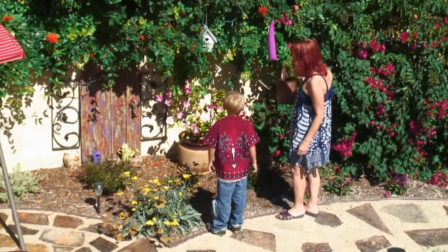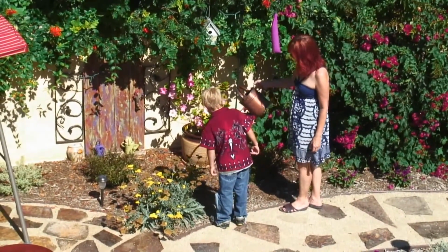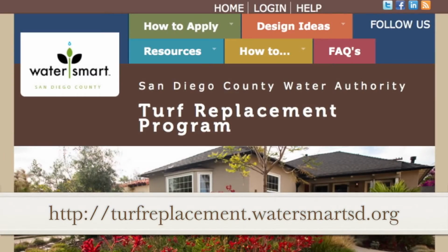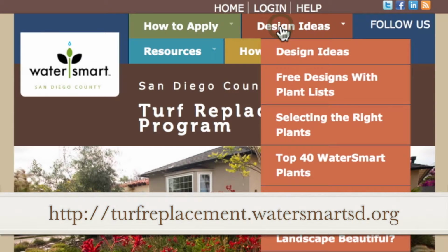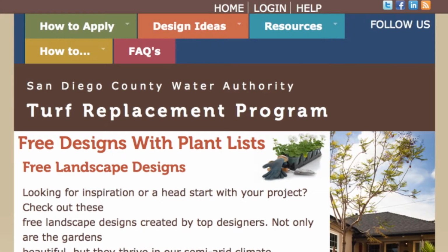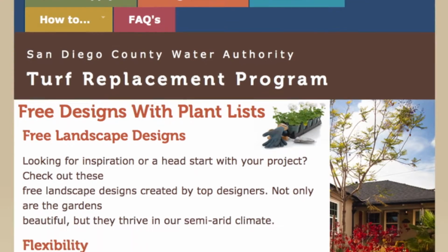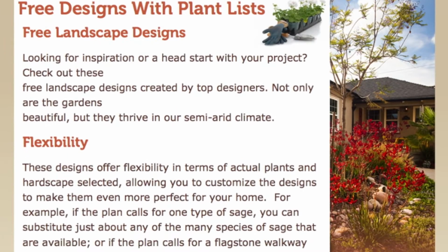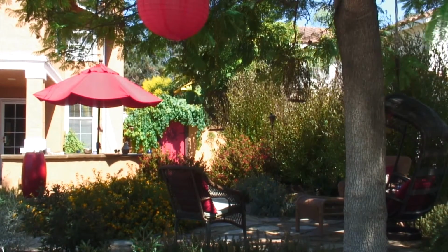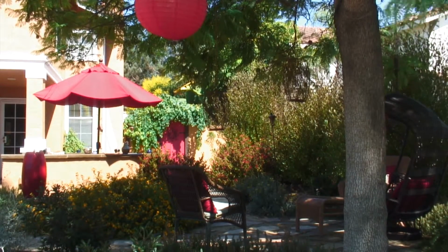The Orcutts chose and appreciated the professional design help, but you don't have to seek out an expert. You can get all sorts of help online. Visit the Water Authority's Turf Replacement Program website. The address is on your screen. Go to Design Ideas and click on Free Designs with Plant Lists. And you can do this in steps, a little at a time. But whatever your guiding light, you, like the Orcutts, can cut your water use by 70% and cut down on a lot of yard work at the same time.